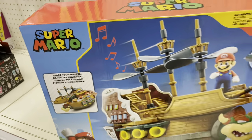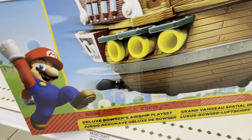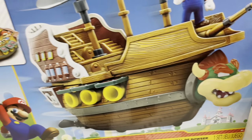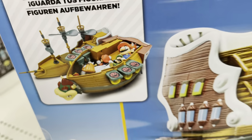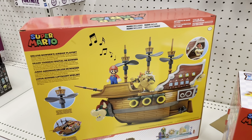Check this out, this caught my eye. It's Bowser's Airship, deluxe Bowser's Airship playset. Comes with Mario, Bowser's on the front. You can take the deck off and use it as figure storage for all the different Mario figures. That would be a cool display. It'd be a lot of fun. Kind of digging this.